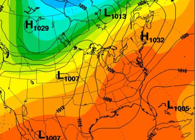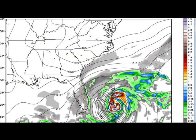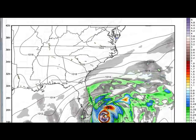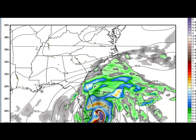And I do need to mention this. Again, the GFS does make that right-hand turn, and it ends up, this is all the way out at next Tuesday, and then next Wednesday, this is making another run through the Bahamas, and then towards South Florida Thursday of next week. That's a week plus from now. I just want to show you that hard right-hand turn that's occurring on some of the modeling.